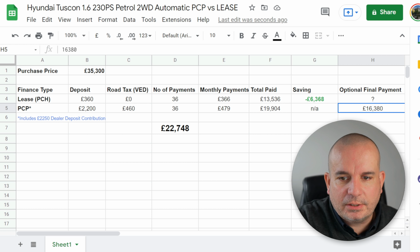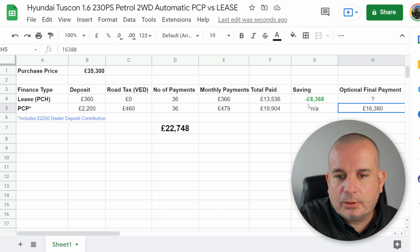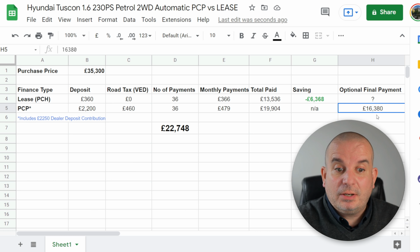Look at how much the lease is going to cost you. Look at how much the PCP is going to cost you. Don't forget to factor in the fact that you need to pay road tax if you're doing a PCP, and you don't need to pay it if you're doing a lease. And then look at the saving. You're almost always going to get a saving on the lease versus the PCP. And add that to the optional final payment on the PCP, and that gives you your magic number.